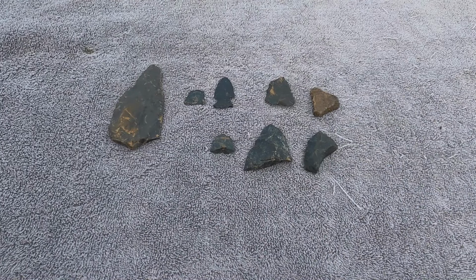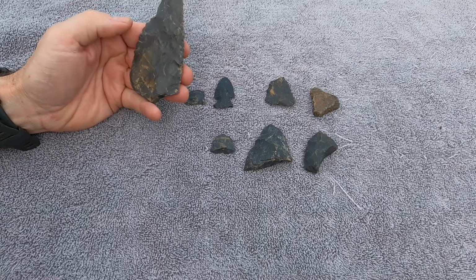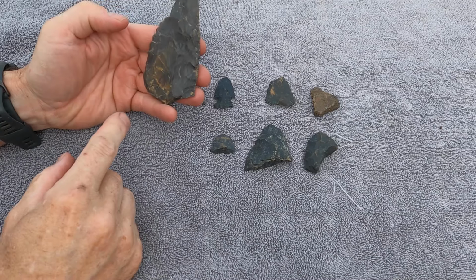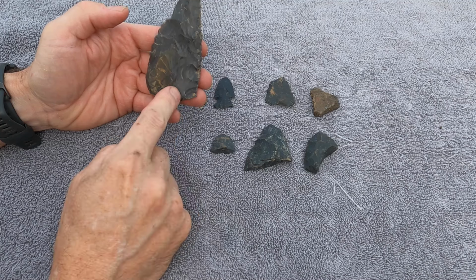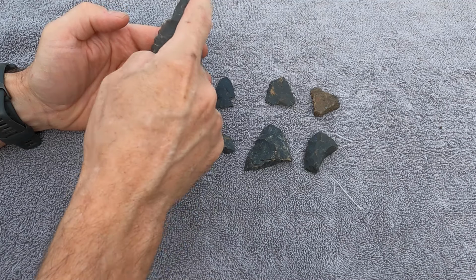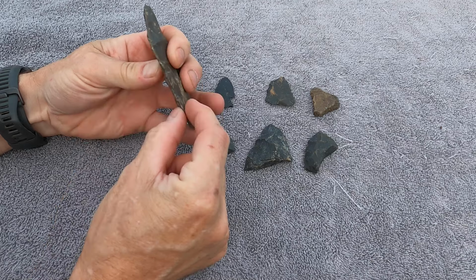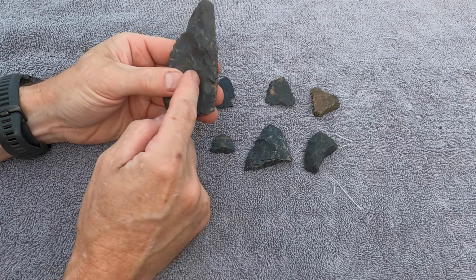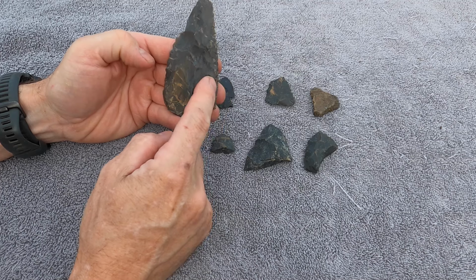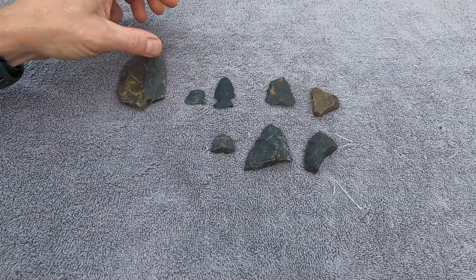Here's my finds for today. First spot I went to, I found this blade, and it looks like it's been used as a knife. This side you can see is straighter than this side, and I think that's from use and resharpening. I believe this would have been rounded just like this side. Because if you look at this side, it's kind of thin on the edge, but this one's thick, and that's where they've resharpened it over time and worked it back in towards the middle of the point. So I believe that was used as a knife.